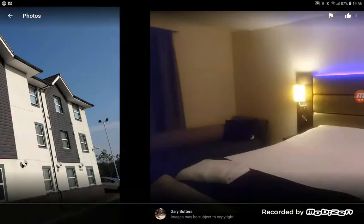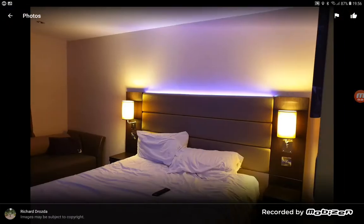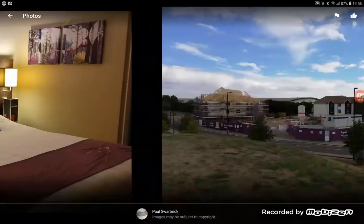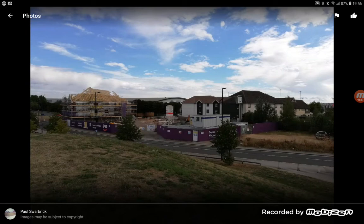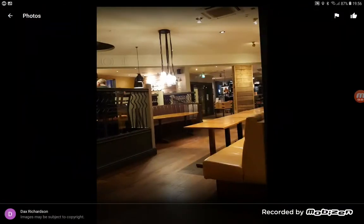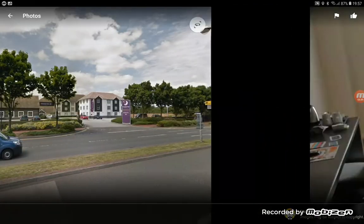That's the exterior, that's the double bedroom. That's the double bedroom. That's the Premier Inn being built. That's the double bedroom. That's the bathroom. That's the Beefeater restaurant.